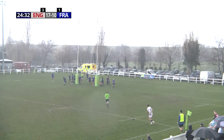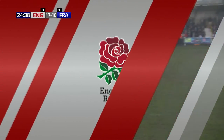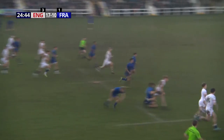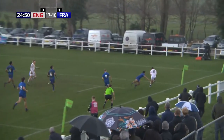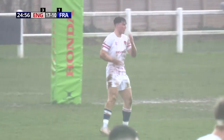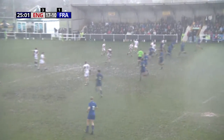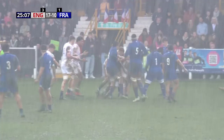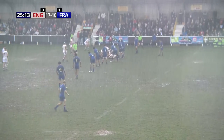Rory Taylor's concentration has to be held as well. Unfortunately, he hangs it out to the right. And if the pitch wasn't wet to start with, my goodness. England's lead is restored. Diego Jode's left boot is going to get us underway. Taken in the conditions. Let's go. The French and the referee as well to help the visitors.